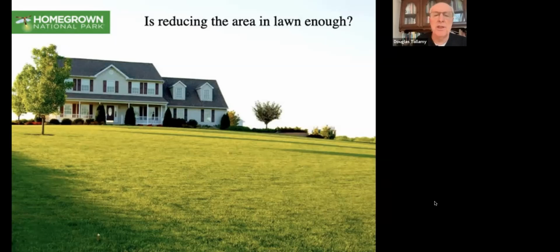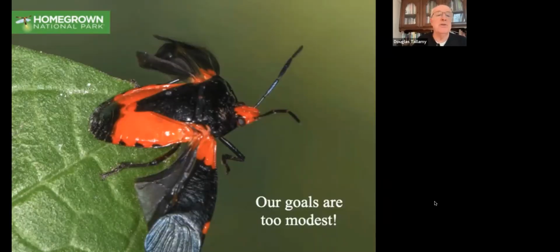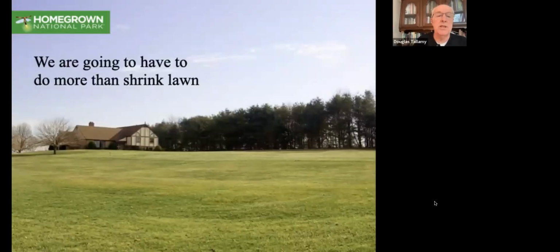But is reducing the lawn enough? That was the low-hanging fruit, but if you look at the numbers, there are issues with that. We've got 1.9 billion acres in the lower 48 states. Less than 12%, or 228 million acres, are protected, so not very much. That leaves 1.6 billion acres unprotected. Now, 78% of that, or 1.3 billion acres, is privately owned. If Homegrown National Park restores 20 million of those acres, that's only 1.53% of what really needs to be restored. So our goals are too modest. We have to increase them by doing more than shrinking the lawn.